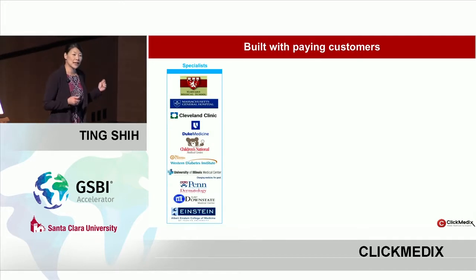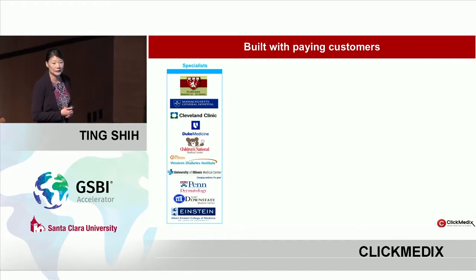We've been building our expert system with medical experts, such as ones from Harvard and Cleveland Clinic. And they are using our system because they want to extend their expertise to rural areas where they know patients would never be able to see them.